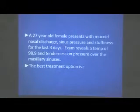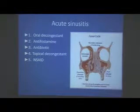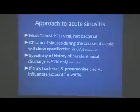Our next patient, another 27-year-old female, presents with mucoid nasal discharge, sinus pressure, and stuffiness for the last 3 days. Exam reveals a temperature of 98.9 and tenderness on pressure over the maxillary sinuses. How would you treat this patient? This is quite obviously acute sinusitis. Again, the same choices as in the previous patient. Many of the same considerations apply, but in some situations, you may need to use an antibiotic. I'll tell you where.